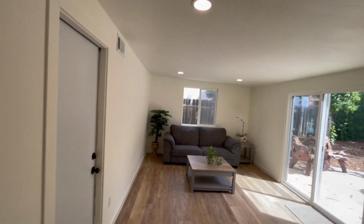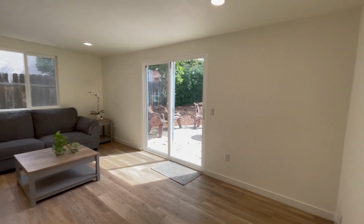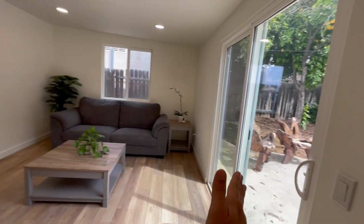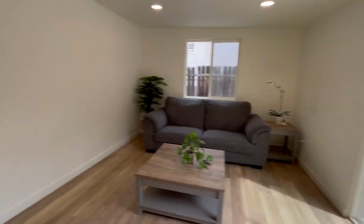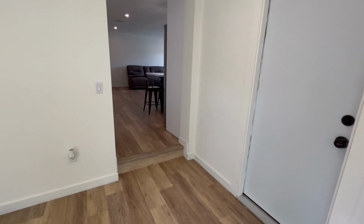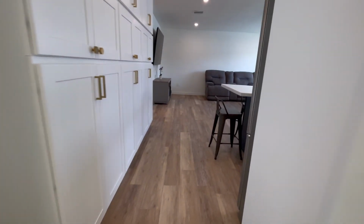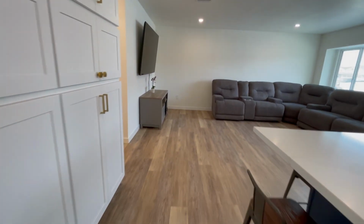Over there is the access to the garage. You have recessed lighting here, and you have private access to the backyard there, which we'll get to a little bit later. But notice you got a little step here, so I would imagine that space that we were just in was an enclosed patio at one point, so an addition.